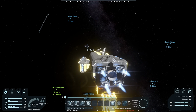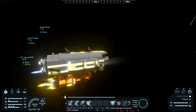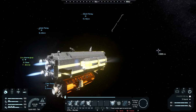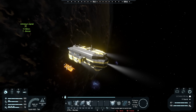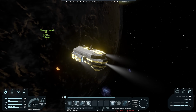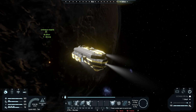5,000, 6,000. Okay. I think now is where we can start to disconnect this thing. So let's try it. Let's give it a go. Number 8. There it goes. It's probably going to go into orbit around the planet, but yeah, there it goes. Parachute should deploy soon, but we're not going to see it. I mean, the beacon will turn on, so we'll see that, but I don't know.